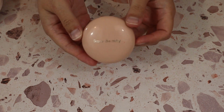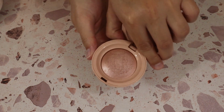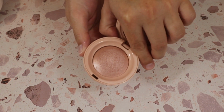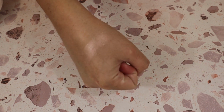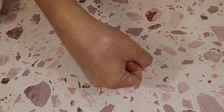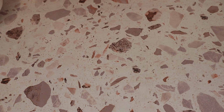One I'm also most definitely going to keep is this Rare Beauty highlighter. I do have the shade Mesmerize. This is the more rose gold one. I really want the shade Enlighten because I want that specifically for my inner corner. I've heard most people really enjoy that one for that. So here is the one in the shade Mesmerize. Definitely keeping this one. It is a beautiful, beautiful highlighter formula.